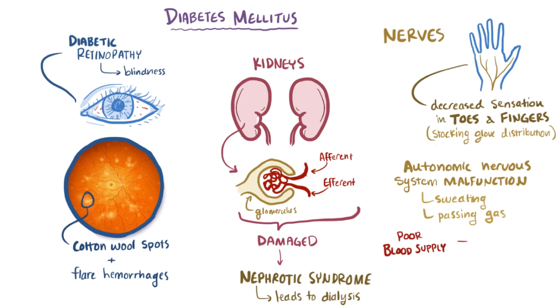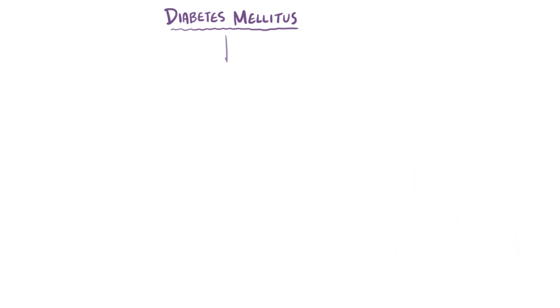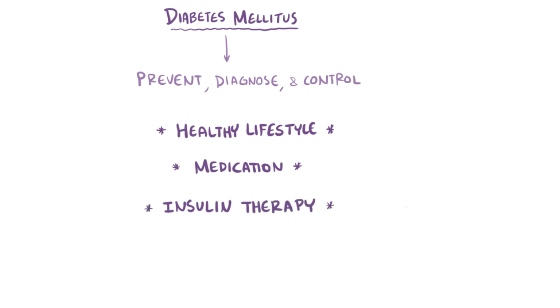Finally, both the poor blood supply and nerve damage can lead to ulcers, typically on the feet, that don't heal quickly and can get pretty severe and need to be amputated. These are some of the complications of uncontrolled diabetes, which is why it's so important to prevent, diagnose, and control diabetes through a healthy lifestyle, medications to reduce insulin resistance, and even insulin therapy if beta cells have been exhausted. In fact, many people with diabetes can control their blood sugar levels really effectively and live a full and active life without any of the complications.